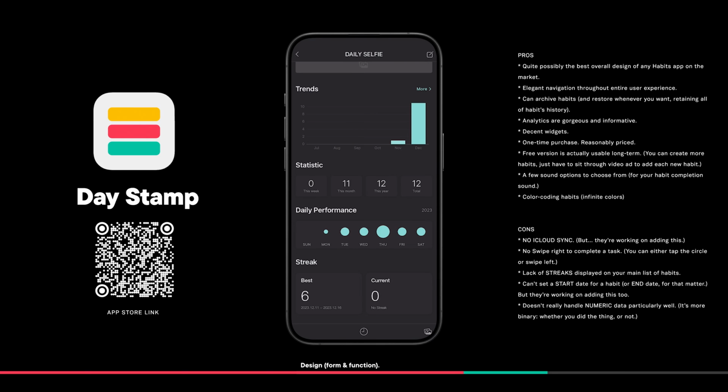And when I saw it, I was immediately like, wait a minute, this is not rocket science, but it's really cool, fun, visual data that can be meaningful. And why isn't anybody else doing this? Why are no other Habits apps doing this?